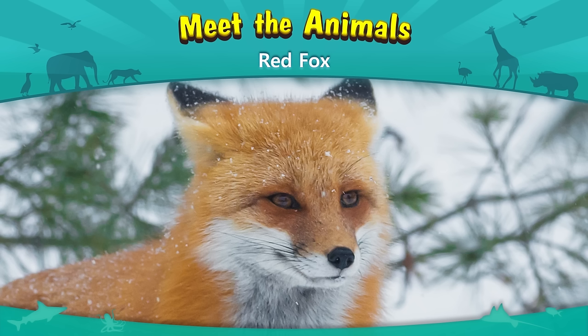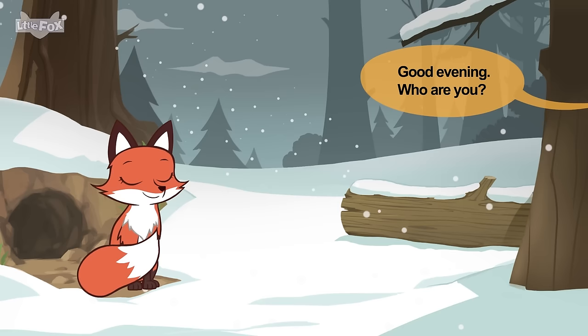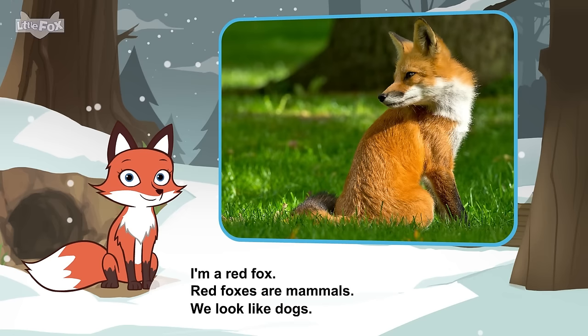Hello. Who are you? I'm a red fox. Red foxes are mammals. We look like dogs.